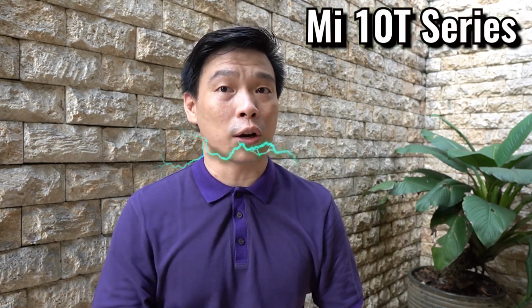Last September 30, 2020, Xiaomi just announced their latest addition to their Mi 10 series, and hopefully their last one, the Mi 10T series. There goes the Mi 10T Pro, the Mi 10T, and the Mi 10T Lite. Today we are fortunate to have the Mi 10T here on our hands, and we're going to take a deep dive and see how good this Mi 10T is. Is it worth your money or not? Let's go!